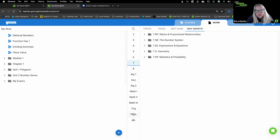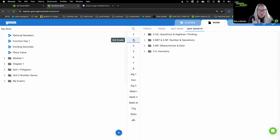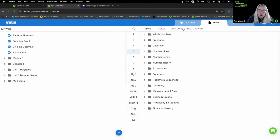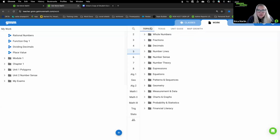In the center, you'll notice all of the grade levels from grade 2 all the way up to trig and statistics. Please note that we are completely standards aligned for all 50 states, starting at grade 3 and going through Algebra 2 or Math 1, 2, 3 if you're a state that uses the integrated collections. So grades 2, trig, and stat are not complete, but we do have some topics there for you to choose from, okay? When you choose your grade level, you've got 4 options across the top. You've got topics, you've got your state level collection, you've got a unit guide, and we do have collections that are aligned to the NWEA map growth results. For now, I'm going to just stick with topics.